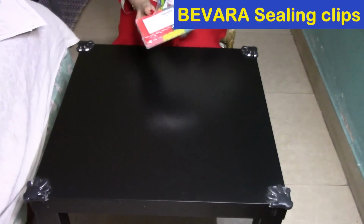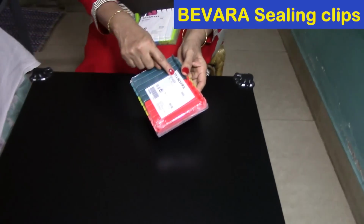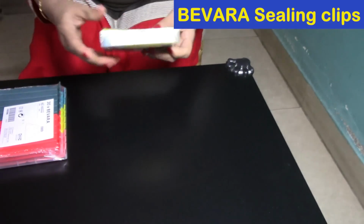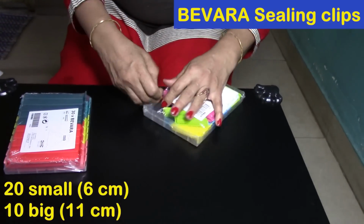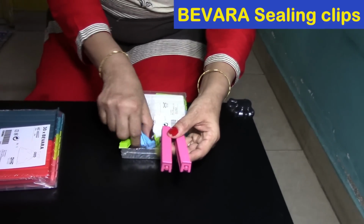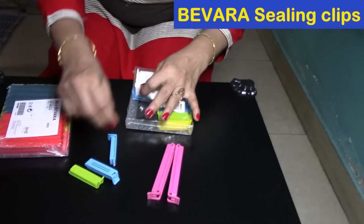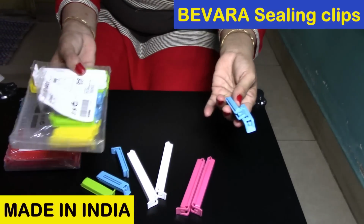The next interesting item I would like to show is the ceiling clips. They are 30 numbers, it's called Bevara. And I'll show you the open packet. You've got 20 small pieces and they come in assorted colors actually. And they are a very good polypropylene plastic. Not only that, they are freezer safe as well as dishwasher safe. You can see, it's very good sealing. And for your information, it's also made in India.